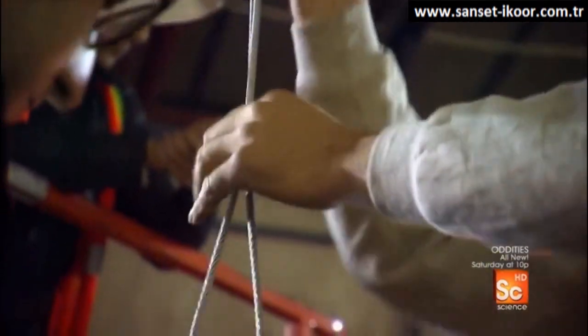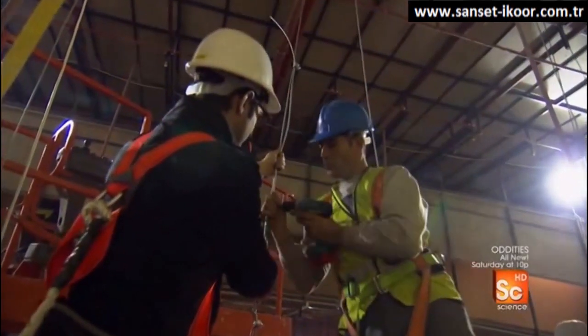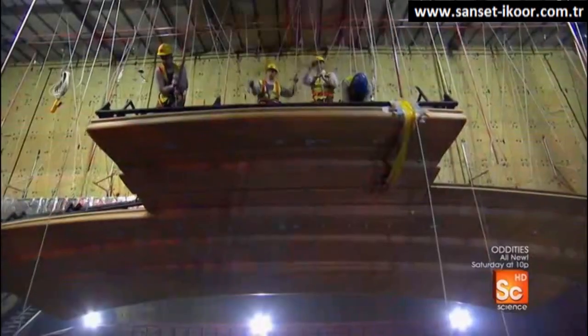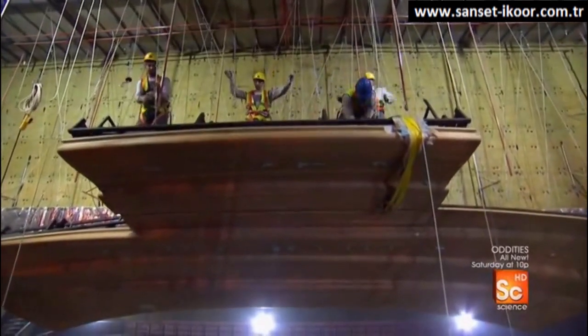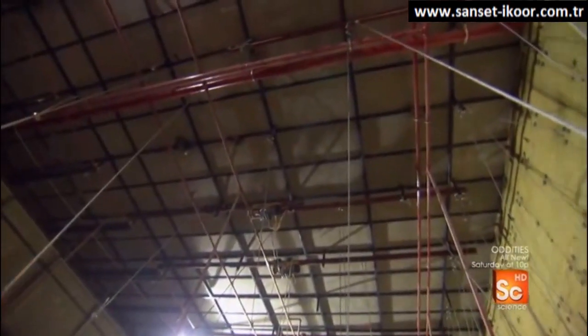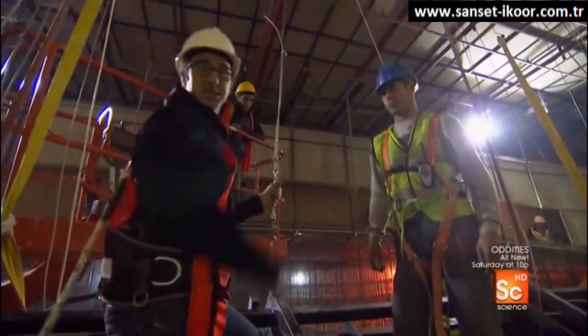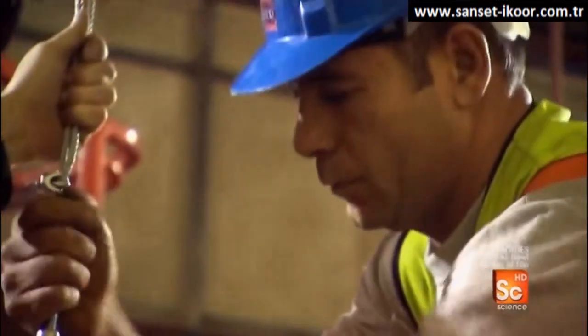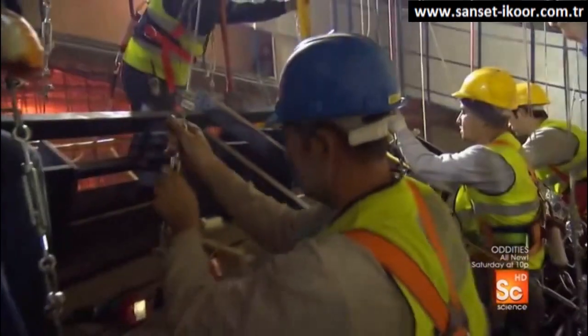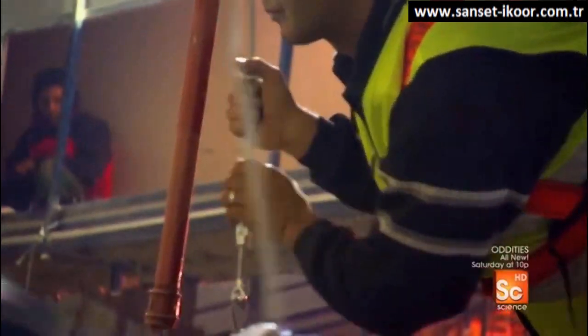Workers attach each panel to 20-foot-long tension cables, one every 2.5 feet, keeping this massive 20-foot panel suspended and level, fitting flush to the adjacent piece. So, as this tightens right here, the cord gets tense, which means the weight of this wood panel is now being suspended from the ceiling. It takes 24 tension cables to support just a single panel. The final 281 panels will require over 15 miles of the stuff.